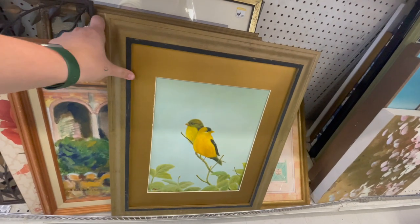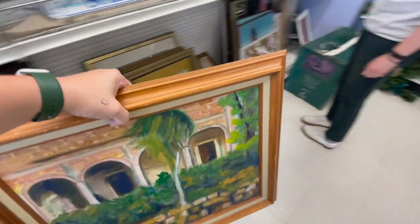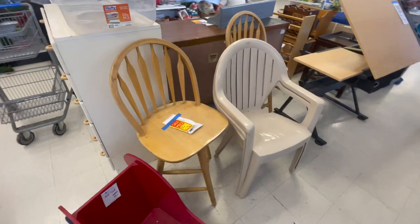So I thought these birds were really pretty, but I think I just liked the yellow color. I don't know if I'd want birds in my house like that. I always love a good dresser. I'm always wondering if I should thrift flip one, so let me know what you think about that one.